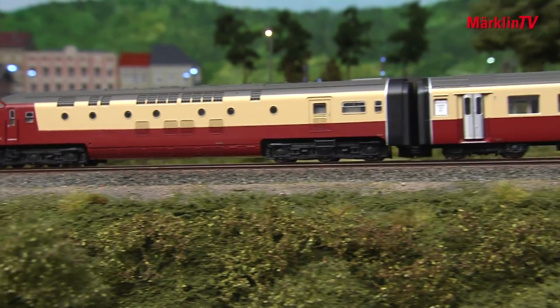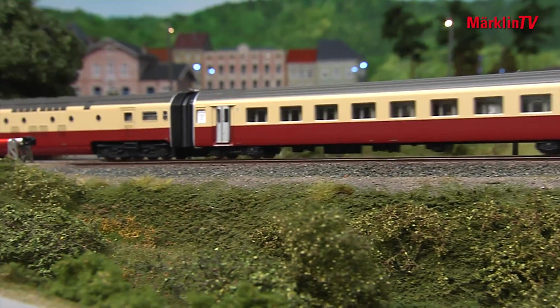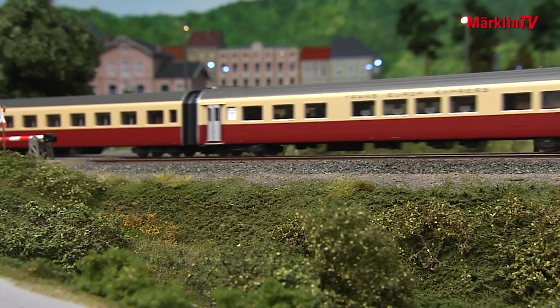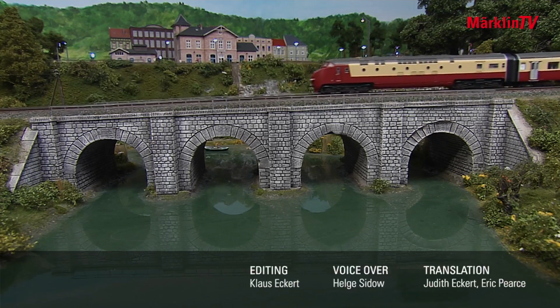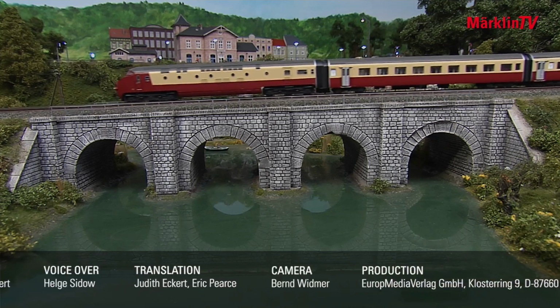With this exclusive model, Märklin and Tricks Club members can look forward to a major highlight in 2020. Märklin TV will keep you updated on the continued production of this train.